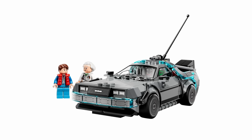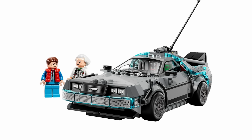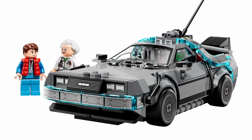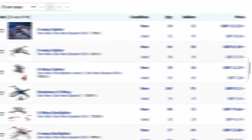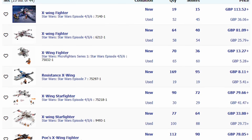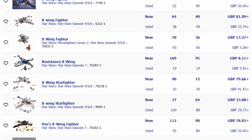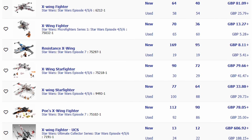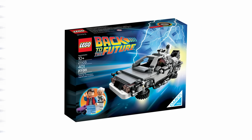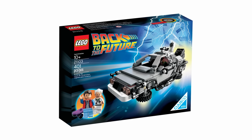Moving on though, I've got to talk about the naming of these 3 cars. It's not uncommon for LEGO to release multiple versions of the same vehicle, and naming them can be a bit repetitive. For example, they've released more than 40 different versions of the X-Wing, from tiny polybags to massive UCS sets, and most of these are named some sort of variation of X-Wing Fighter, X-Wing Starfighter, or Resistance X-Wing. However, the 3 versions of this car have some of the most confusing names I've ever seen.